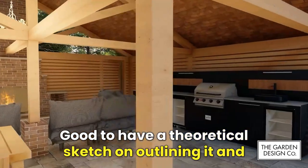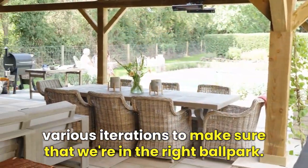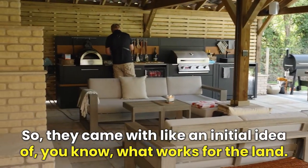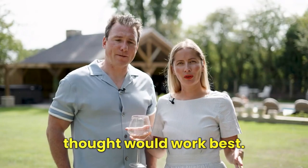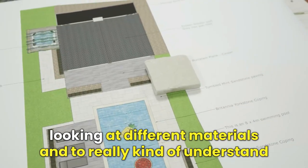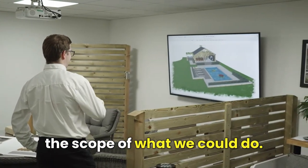Good to have a theoretical sketch outlining it and various iterations to make sure that we're in the right ballpark. So they came with an initial idea of what works for the land. The guys came out and had a look and said what they thought would work best. But I think it was great to be able to go into the office and look at different materials and really understand the scope of what we could do.